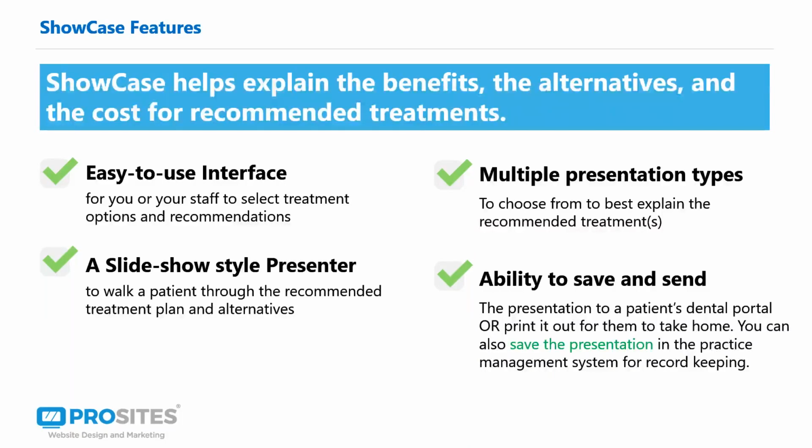A slideshow style presenter, so you can walk a patient through the recommended alternatives on an iPad. You can do it on the screen that you have in the operatory, a number of different options. Also, you can save the presentation, you can print it out, or you can send it to the patient in their patient portal, really giving you a number of options with which you can communicate to the patient the need for this particular treatment.